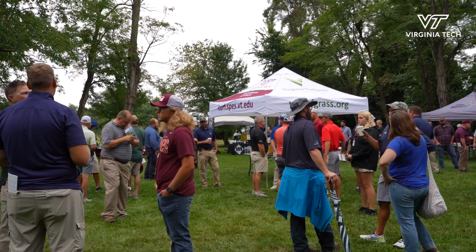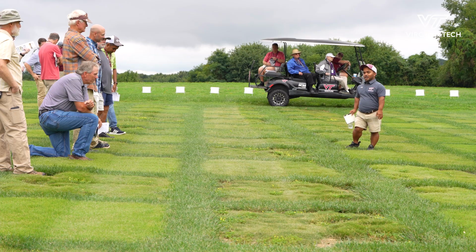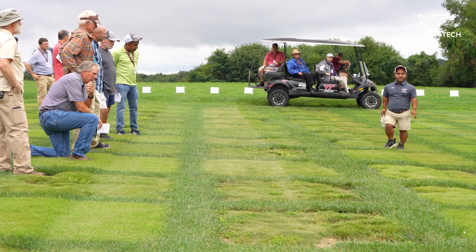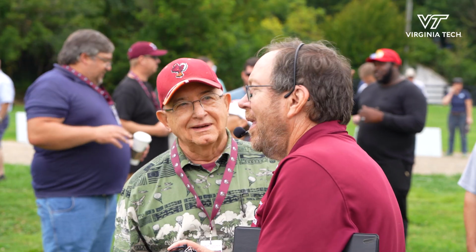One of our nicest things about the 50th anniversary was we were able to get back 3 of what the current VT Turf team would consider to be the founding fathers of the VT Turfgrass program. That's Dr. Dick Schmidt, Dr. Jack Hall, and Dr. David Chalmers. And it's really cool to have people with a lot of experience who still can't get away from Blacksburg. They simply want to come back home.